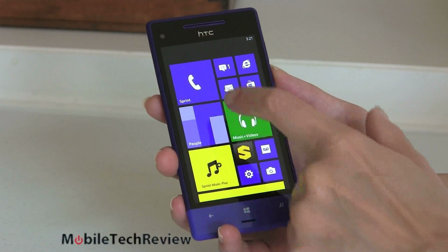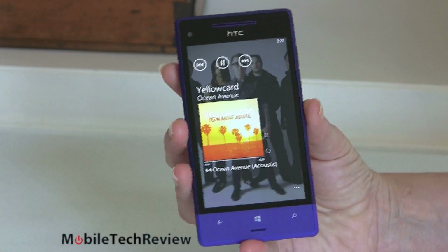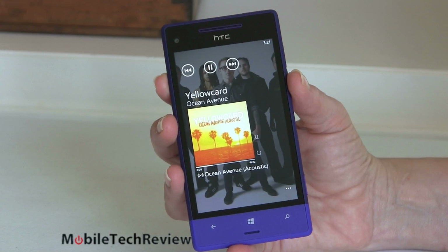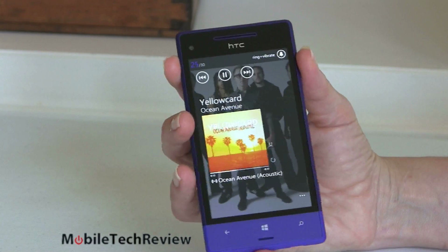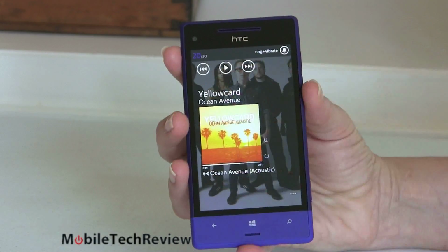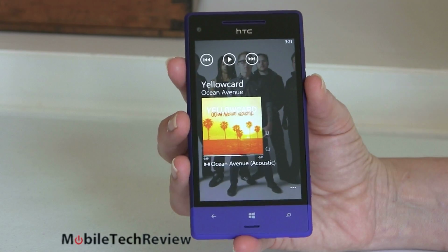So how do those Boom Sound speakers sound? Check out the Xbox Music player and find out. It's pretty loud. We're at about two-thirds volume level. I'm at max. I do notice some distortion at max volume, which is something I don't hear on the HTC One, but overall that's definitely better than the average smartphone for audio quality.